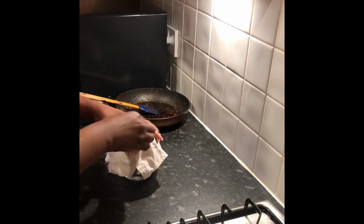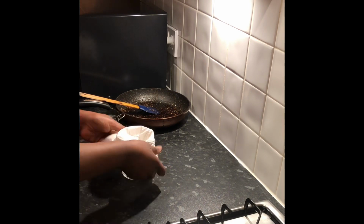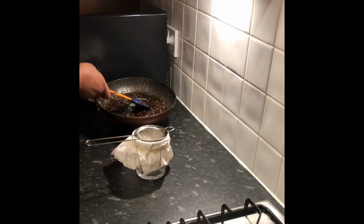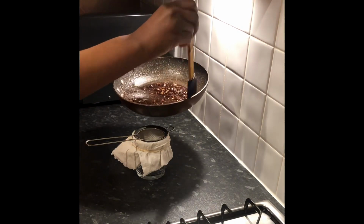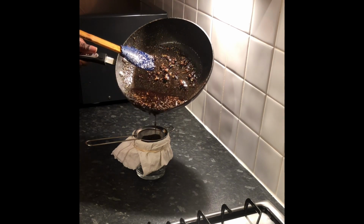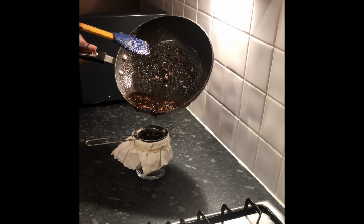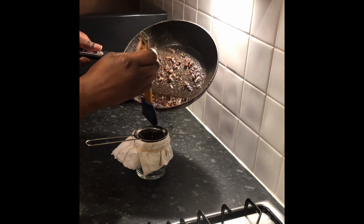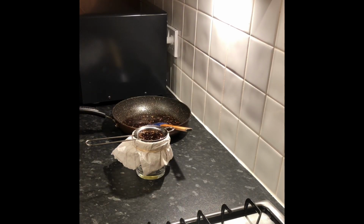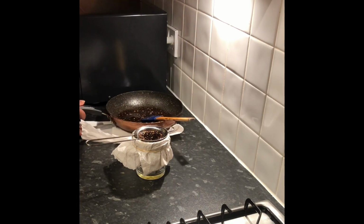So I'm just securing that with a rubber band over the glass, which I'm going to strain into, and then I'm going to put my tea strainer, which is a fine mesh, and pour that mixture into the tea strainer. The reason I do this is because I want the tea strainer to catch as many of the solid particles before the oil passes through the paper towel. Otherwise the paper towel is just going to be overloaded and it may break, and it just slows things down.